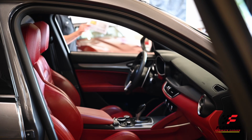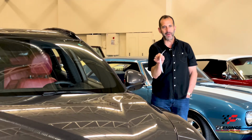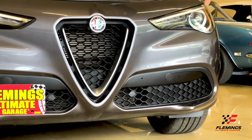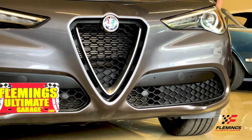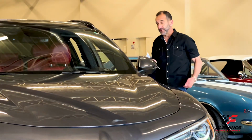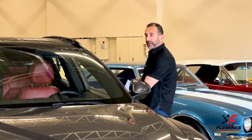All right, you walk up to this and you go, wow, this is really nice. Check out that grille. That grille is fabulous, right? Big red calipers sticking through the wheels there. And if you want to make it a little bit of your own, these wheels can also be shot in black or color match to match the car if that's what you want. Just ask us.